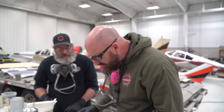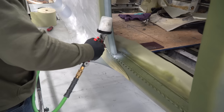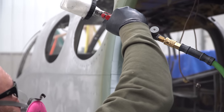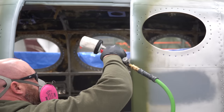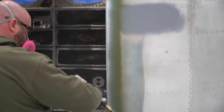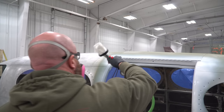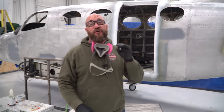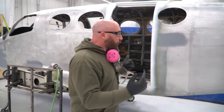That is some bright white. All right, so that white is looking really good. It's a perfect color, and this is all going so smoothly. We got to get the rest of this painted. We got to clear it yet, and then we got to get the doors and stuff. So we're going to get that stuff done, guys.